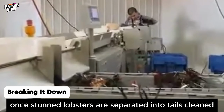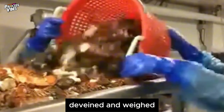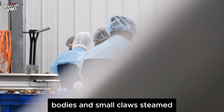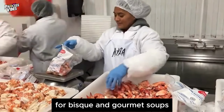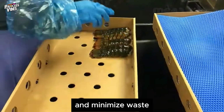Once stunned, lobsters are separated into tails, cleaned, deveined, and weighed; claws and knuckles, steamed and extracted by hand; bodies and small claws, steamed and turned into lobster mince for bisque and gourmet soups. Every part is handled carefully to maintain quality and minimize waste.